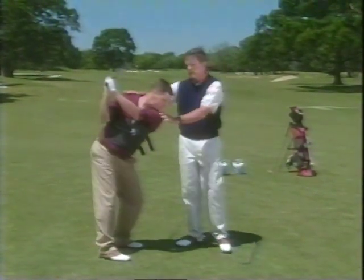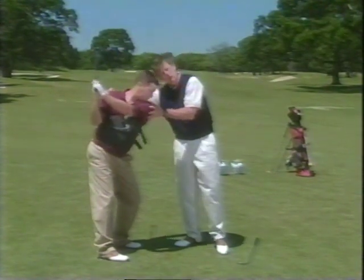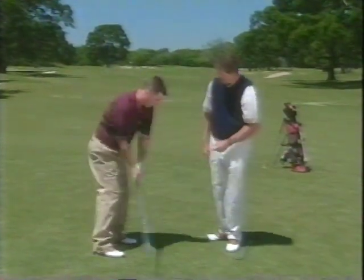There you can see it. He's got a nice angle to his shoulders. It's not too vertical and it's not too horizontal. That put him in the right place at the top. Now come on back down to impact.